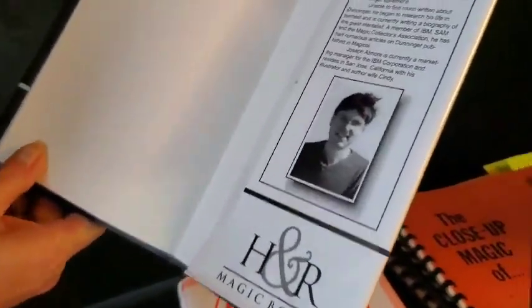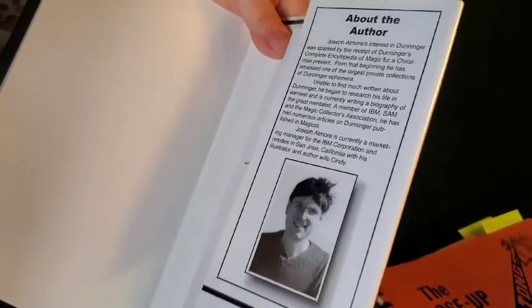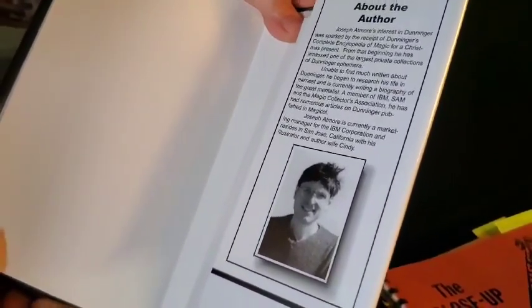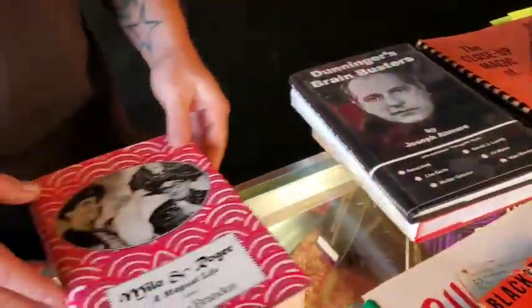I don't know who this guy is. Joseph Atmore's interest in Dunninger was sparked by his receipt of Dunninger's Complete Encyclopedia of Magic, as all of us. Okay. Nice. I mean, if H&R put it out, it's got to have good stuff in it. They don't put out junk.